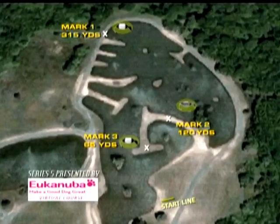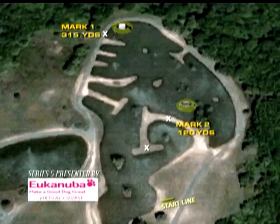Bird number 2's thrown this way, and number 3's just a little something to get everybody kind of warmed up. There's your last bird, number 3, it comes out. Dog's going to run out and pick that up. They're going to come back, they're going to settle in on this second bird. I expect some of the dogs to hunt, but remember, it's thrown this way.